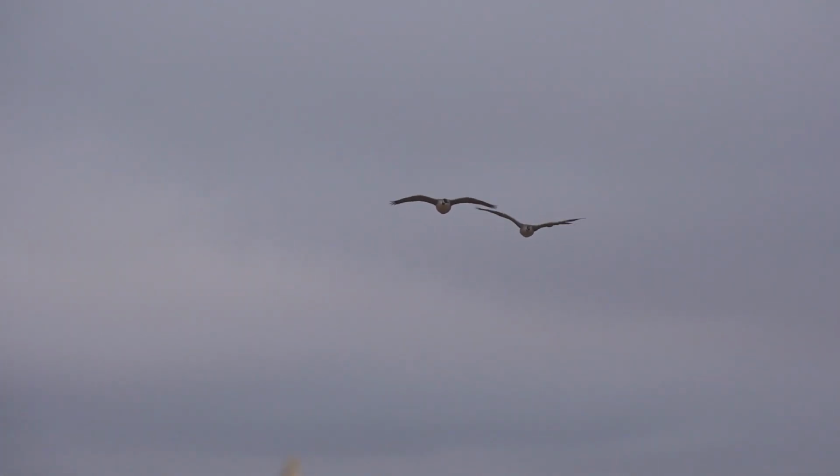Sometimes you gotta blast them out there, you know? It's been slow, and we had that little group work around us, and it was a poke. It was probably like a 60-yard shot, and I just decided to shoot one because it's been slow. So that's my 5th goose, and probably the first birds we've seen in the last 30, 45 minutes that have actually been coming to feed. So decided to get one, and we got one down, so not too bad.